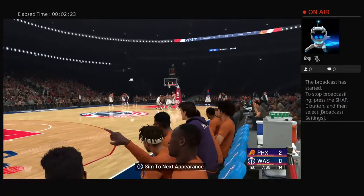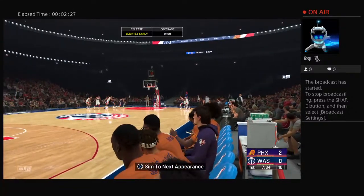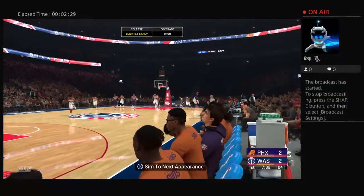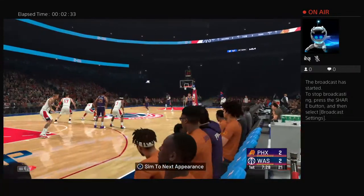Booker against Beal. Down low. And Valanciunas gets it to go on the assist by Beal. I like seeing Beal thread the needle there. A fabulous passer in the pick and roll.